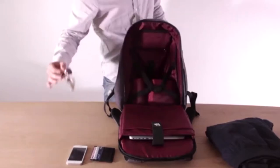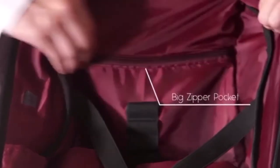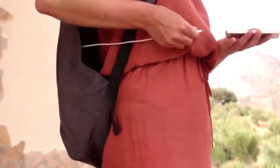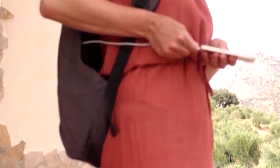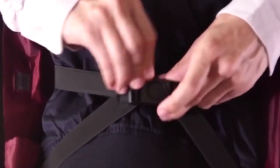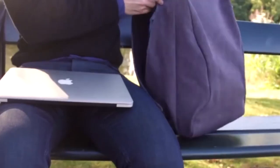A zipper pocket in the top for the stuff you don't want to fall out. You can also plug in your smartphone to your power bank in the bag while you go. And an elastic strap for your gym clothes or jacket. You can very easily reach your laptop and tablet from the protective sleeve.